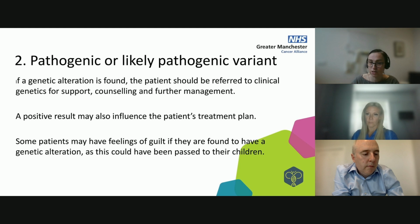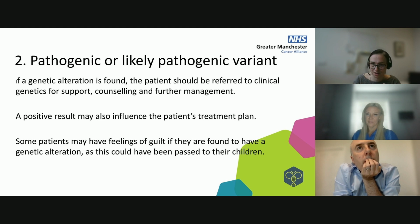These are the families or the individuals where, if Hayley found a pathogenic gene change in any of those prostate cancer genes in one of her patients, she'd be referring him into genetics, to the mainstream clinic, where we see patients within hopefully 12 weeks, which might not sound very quick, but it's very quick in terms of some of our waiting lists. And we do try and see people quickly to be able to explain the genetic information.